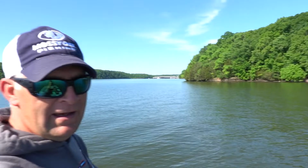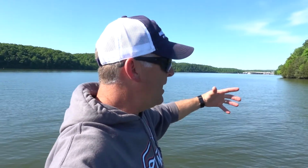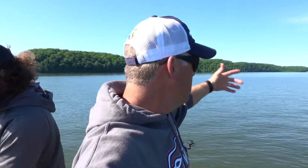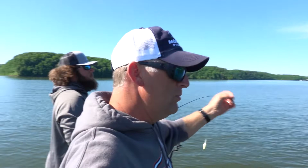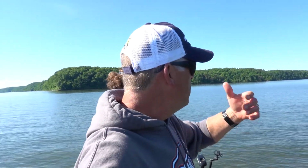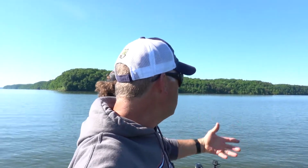Yep. And that's the thing with schooling fish. They're kind of in a wad, so sometimes you hit great big areas that they're in. Yep. But you kind of got to keep moving around. And when you throw to them, it's just like boom, boom, boom, boom. So it's just kind of the way this Tennessee River type of ledge fishing works.